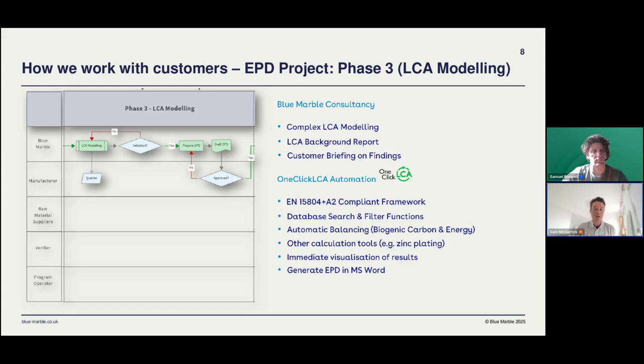There's also other calculation tools that have been developed by One Click LCA, which again help with the LCA modeling. So, for example, within EcoInvent, which is the secondary database that we mainly use, there is no data point for galvanized steel. So you need to model the zinc plating of the steel separately. One Click LCA have developed a tool to support that. So again, that saves time having that.